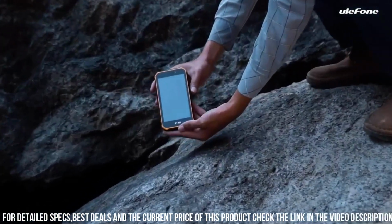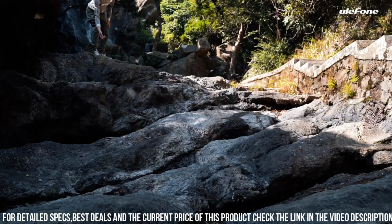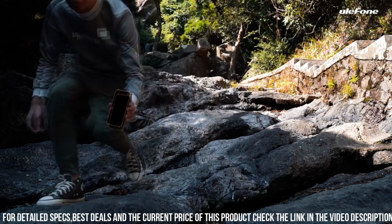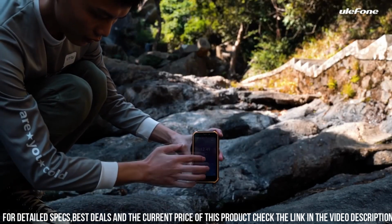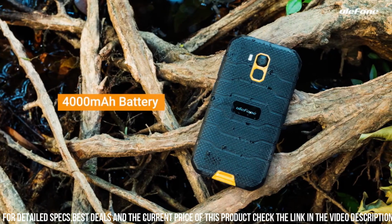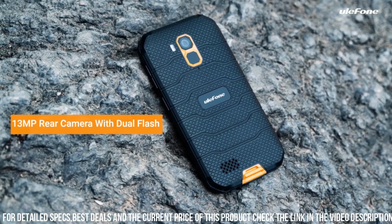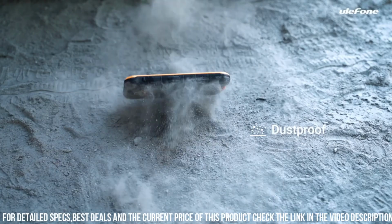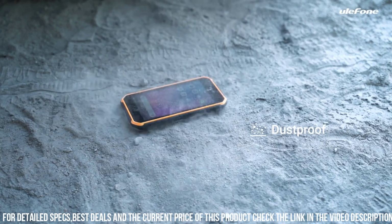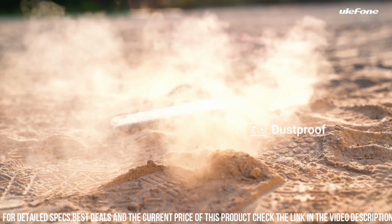The Armor X7 features a 5-inch HD Plus display with Gorilla Glass protection, ensuring clear visibility even in bright sunlight or harsh environments. Powered by a quad-core processor and 2 GB of RAM, it delivers smooth performance and efficient multitasking. The phone comes with 16 GB of internal storage, expandable up to 128 GB via microSD card, allowing you to store all your important files and media.